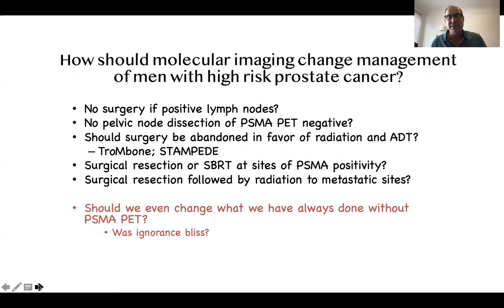And I used to ask myself, are we better with PSMA PET, or was it better when we simply didn't know? Obviously, I think it's better to have more information, but we have many clinical trials left to complete and registries left to analyze to really answer what are the appropriate management changes that should be made based on PSMA PET.